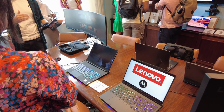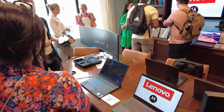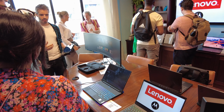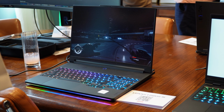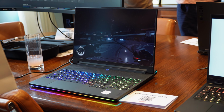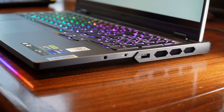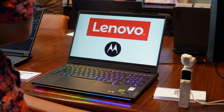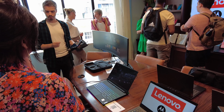People, that about wraps it up, fam. As you can see, there's other stuff in the B-roll that I didn't really get to touch. A lot of it I've already touched on before, like that dual screen laptop or the Lenovo Loq cheap gaming laptop devices. You've got the Slim 7 there as well, one of my favorite gaming laptops, and you've got the Slim 5 there as well. So yeah, man, hopefully I can get to touch all of this stuff eventually.